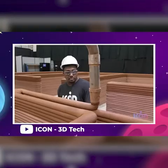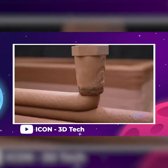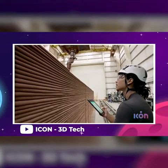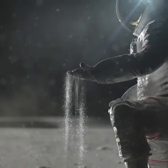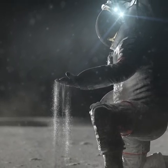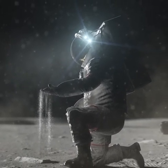The idea is to use the lunar regolith and melt it into a cement-like base that can be laid down by a fully automated 3D printing robot. NASA has actually provided ICON with samples of real moon dust that were collected during the Apollo program to help them develop their manufacturing process.